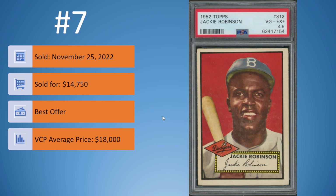$18,000. Now, this is a half grade, so I'm not sure how many copies exist or how often the 4.5 grade copies sell. So that $18,000 average may be a little bit dated, but currently it's sold for just under $15,000.